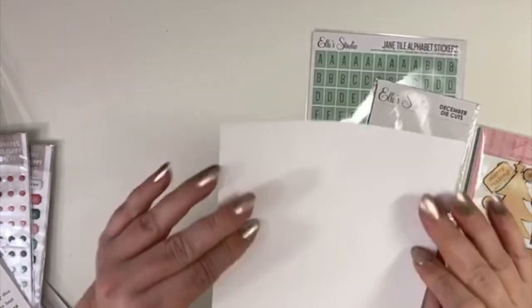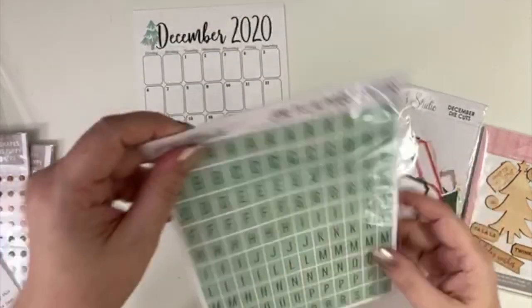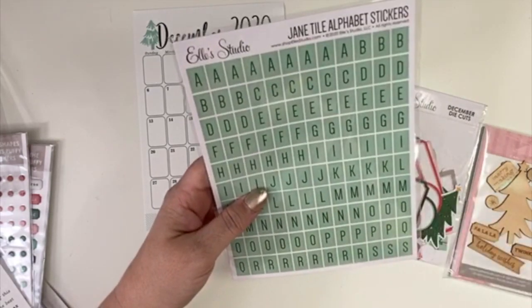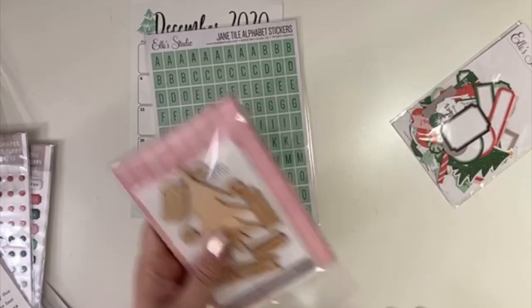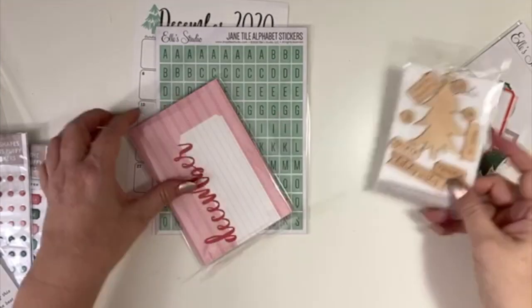And then there's this piece that came in the collection. Love that. Some letter stickers. I love these types of looks, kind of like a Scrabble tile or a square, like little tile ones. Bunch of die cuts, which I'll go over in a second. And then some wood veneers. Really cute wood veneers. Very cute.